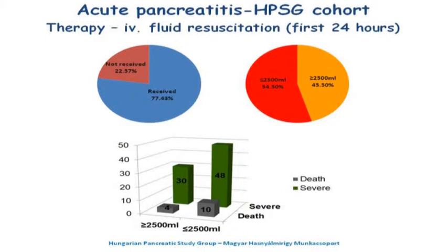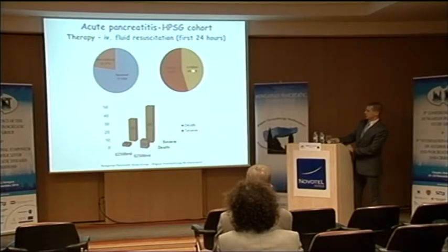With respect to the clinical outcome, those patients that received less than 2,500 ml during the first 24 hours had more severe cases, and the mortality was also increased. The severe cases and deaths in patients that received more than 2,500 ml are fewer than in those where the EBM guidelines were not used.